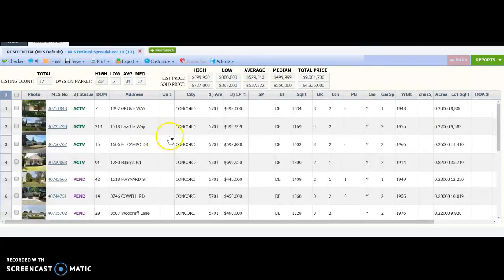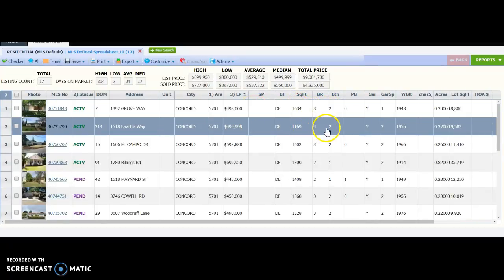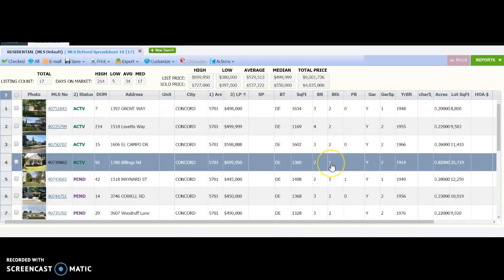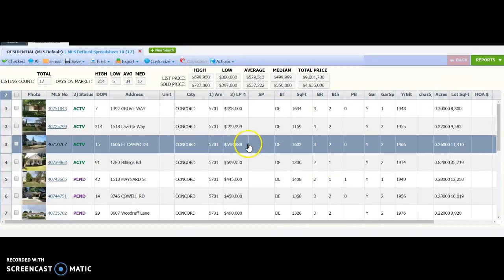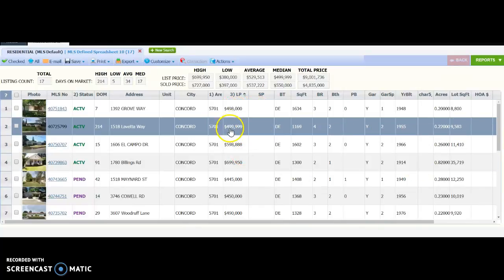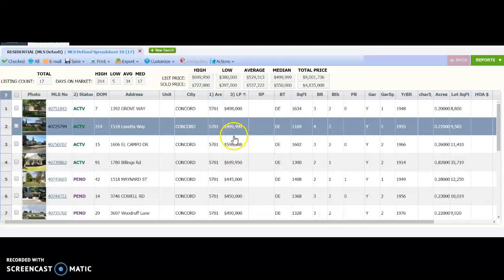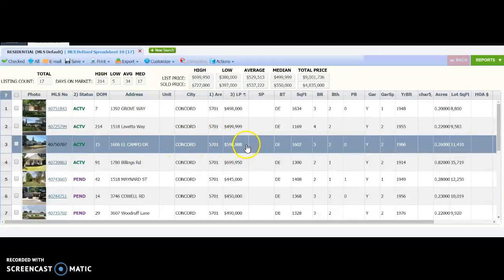So let's go into detail of what these houses are going for. You can see what houses are for sale right now. There's a 3-bedroom, 2-bath, a 4-bedroom, 2-bath, another 3-bedroom, 2-bath, and a 2-in-1 that is actually for sale right now. Look at the values they're going for: 498, 499, and 598. This one is a lot larger, about 200 square feet larger than yours, and a little newer home, so at 598, it hasn't gone pending yet.